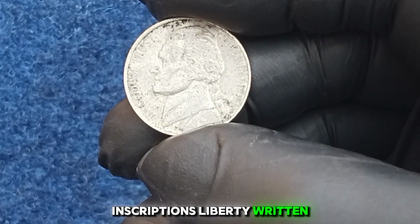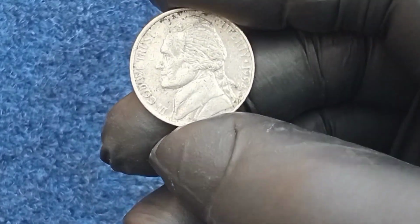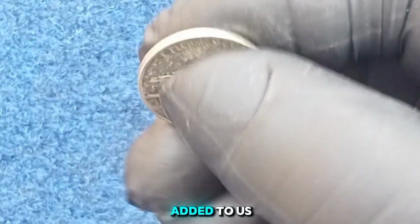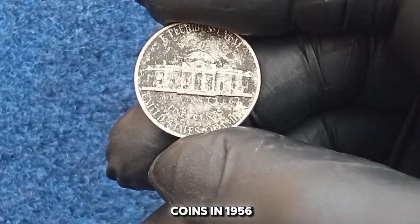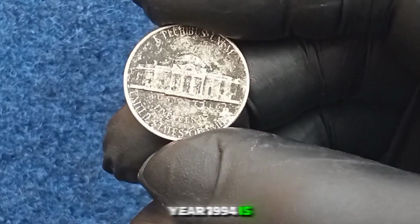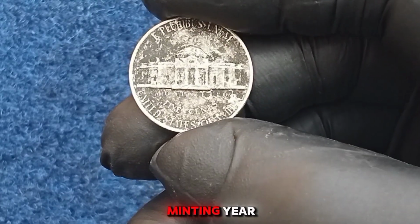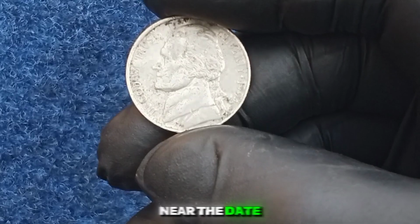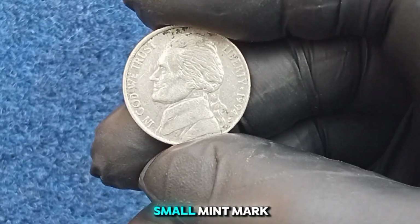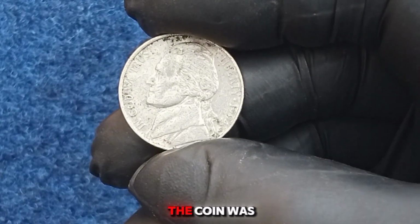Inscriptions. Liberty written at the top, symbolizing the values of the United States. "In God We Trust," a phrase added to U.S. coins in 1956, reflecting the nation's trust in God. Year 1994 is inscribed just below Jefferson's portrait, indicating the coin's minting year. Mint mark on the front, near the date, there is a small mint mark, either D for Denver or P for Philadelphia. This indicates where the coin was struck.